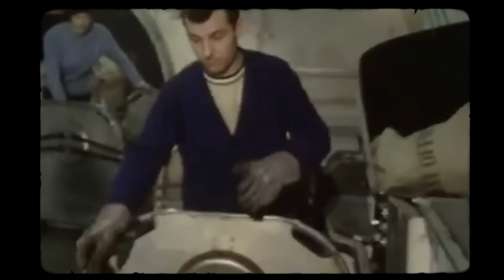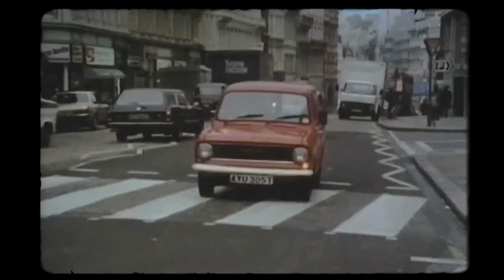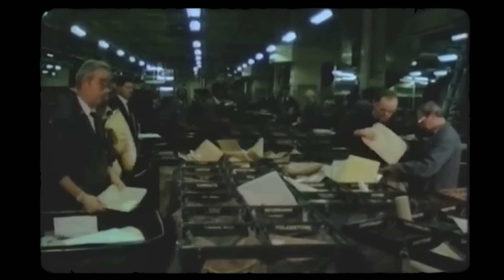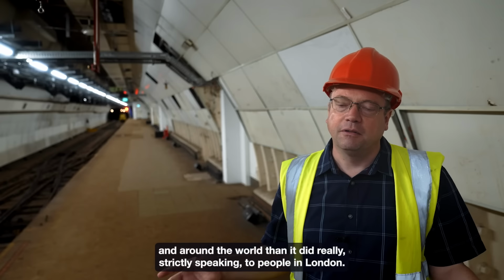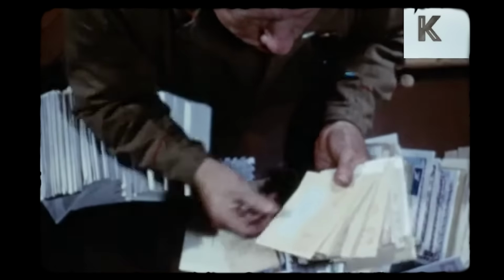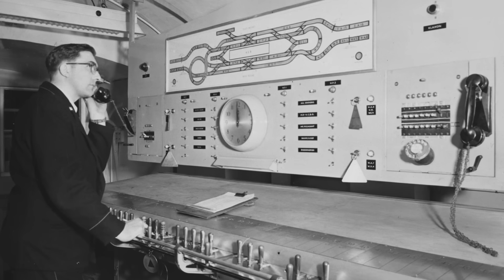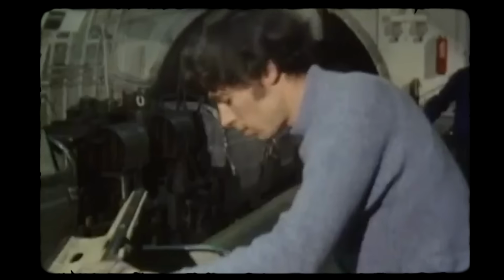And over the years, the railway became essential to keep this much mail moving at these high speeds. By the late 70s and early 80s, as business and commerce started to expand, the railway is hitting its peak of operation. And it's not just benefiting Londoners. Probably carried more post for people in the rest of the country and around the world than it did, really strictly speaking, for people in London. Despite being automated, it's a really high-pressured environment for these workers. Trains running 22 hours a day, mail being loaded and unloaded every 6 minutes, and there's rarely any interruptions to the service.